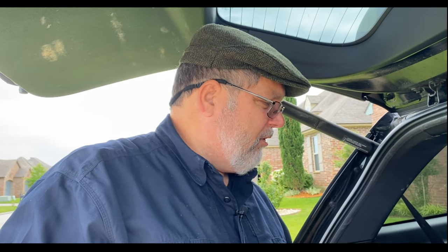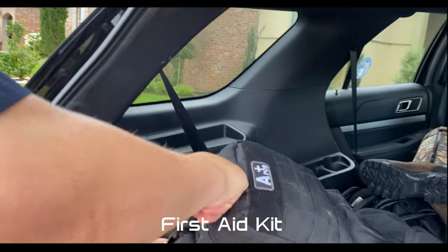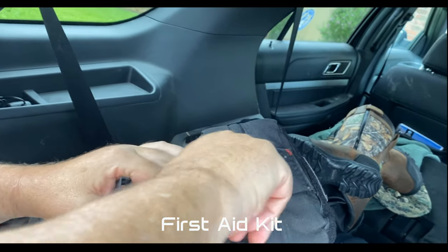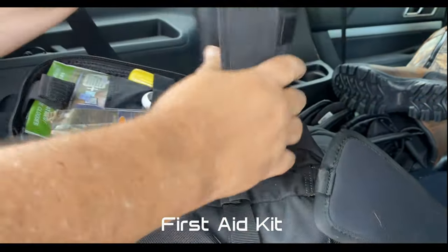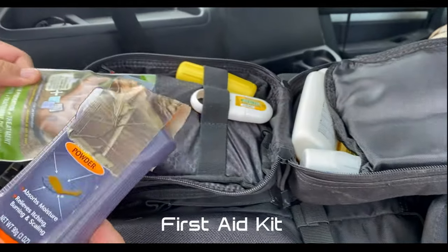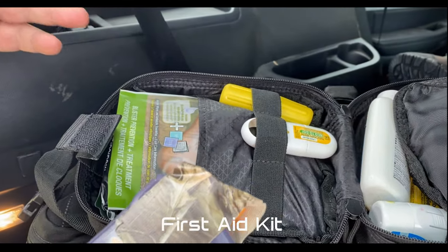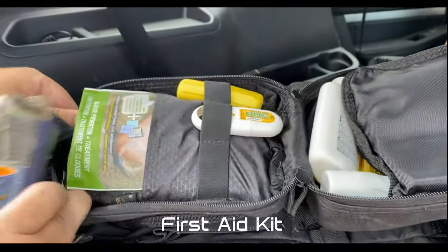All right, so let's take a look at the first level of first aid, and that is a small first aid kit that I have mine attached to my get home bag. So let's take a look. I'll pull this up and open this up, and what do I have? I've got some foot powder. I've got some blister medication. The thought here is that if I'm using this, I have to take care of my feet. I'm probably going to do some walking.